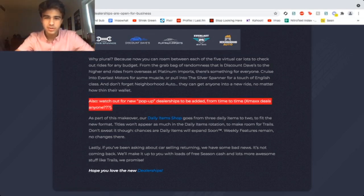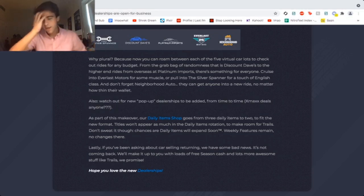Also, watch out for the pop-up dealerships we added from time to time. Xfix deals, anyone. This is a cool concept here, having a dealership for 5 days, a week or so. Basically it pops up at a certain time of year, and you have that amount of time to buy something, and then so on. It's like the item shop, really.